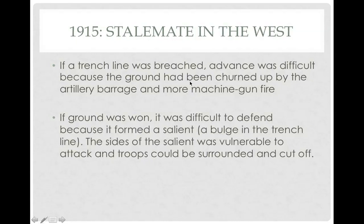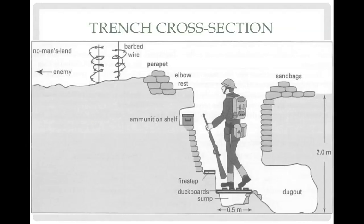Now, if a trench line was breached, advance was difficult because the ground had been churned up by the artillery barrage and more machine gun fire, so it was very hard to cross no man's land. And if ground was won, it was difficult to defend because it formed a salient, basically like a bulge in the trench line. And of course the sides were very vulnerable to attack because troops could be surrounded on the bulge and cut off.